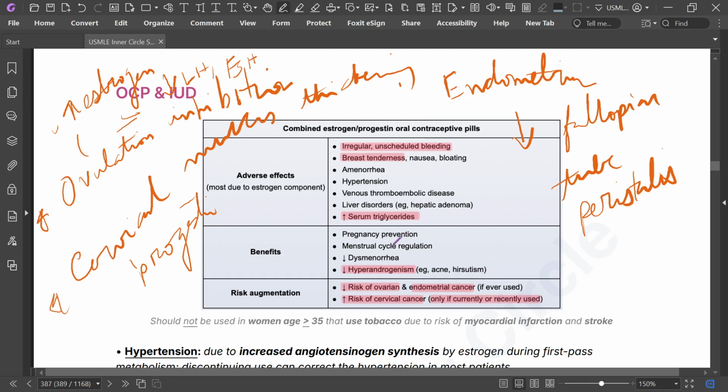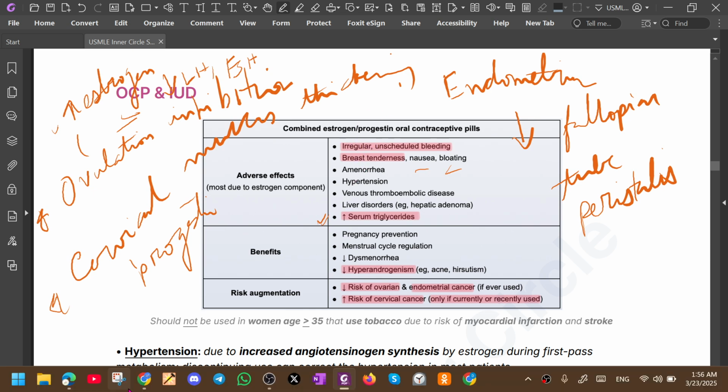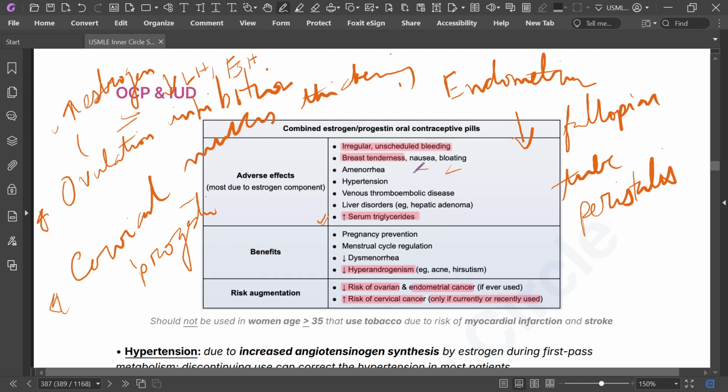Now adverse effects: irregular, unscheduled bleeding, breast tenderness. There may be nausea, bloating, amenorrhea, hypertension, venous thromboembolic disease, liver disease. Serum TG will be high.